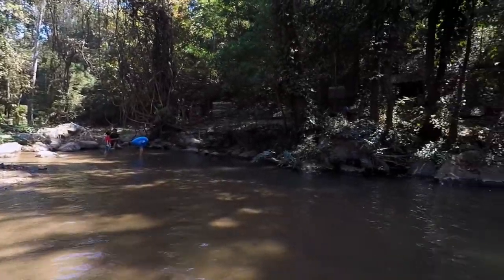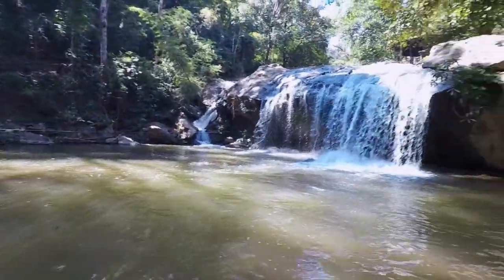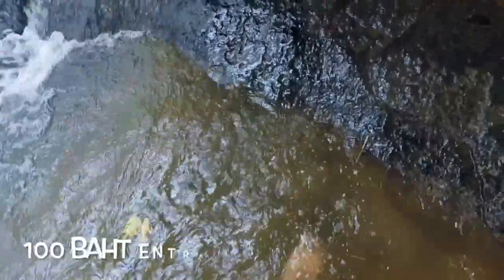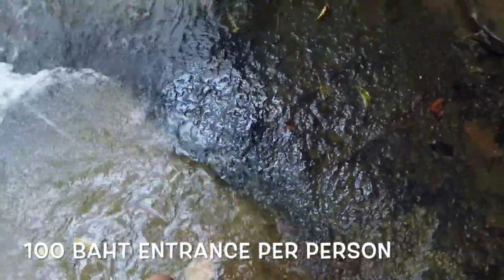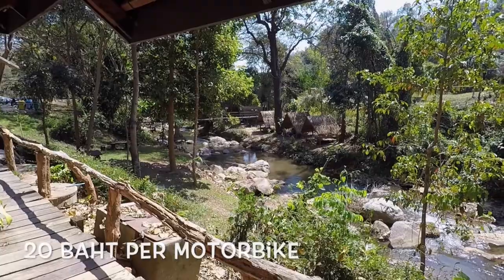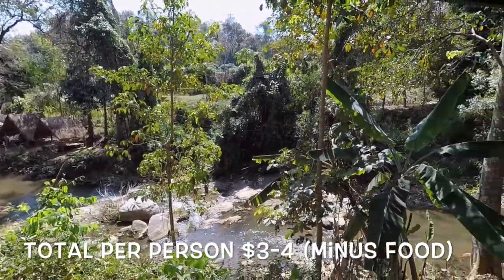We skipped the first few falls also because the car park that is closest to fall number 5 skips the first ones. Entrance into the park itself is 100 baht per person for foreigners, which is a little over $3 US, plus 20 baht per motorbike, which is about 60 cents. So total for one person with one motorbike is between $3 and $4.